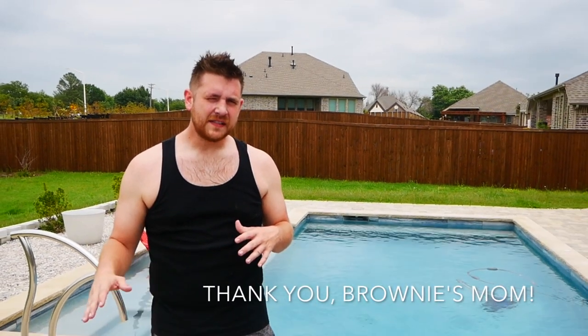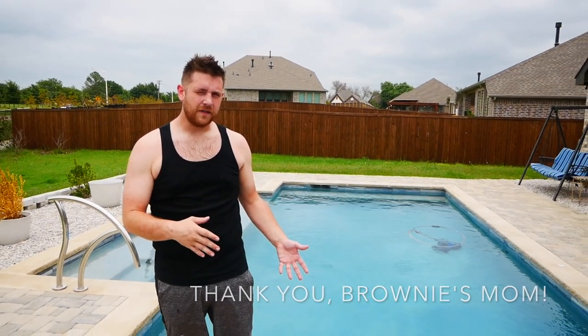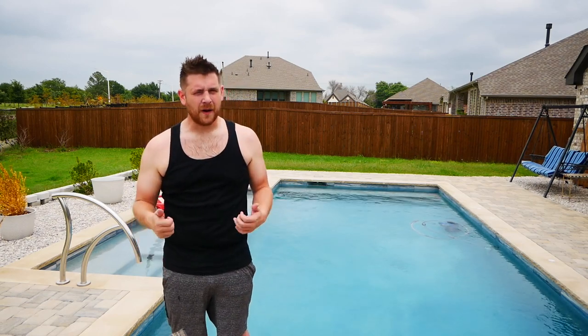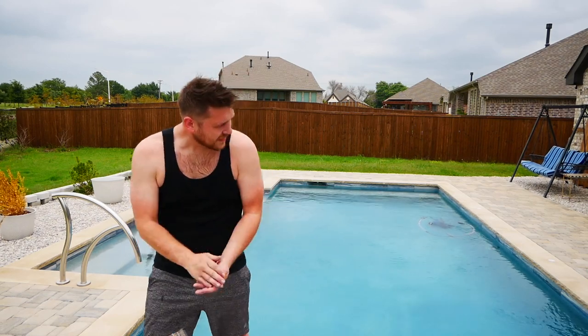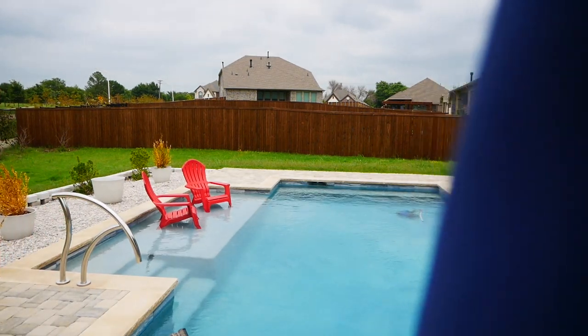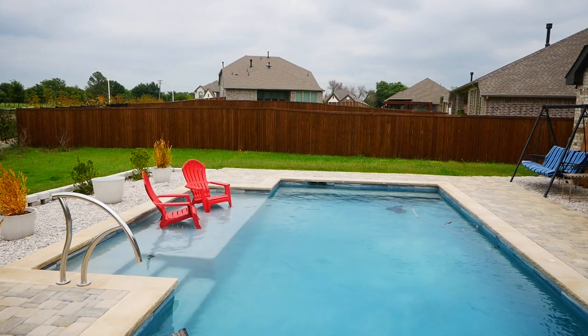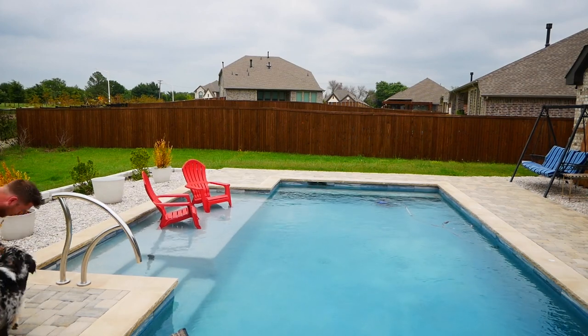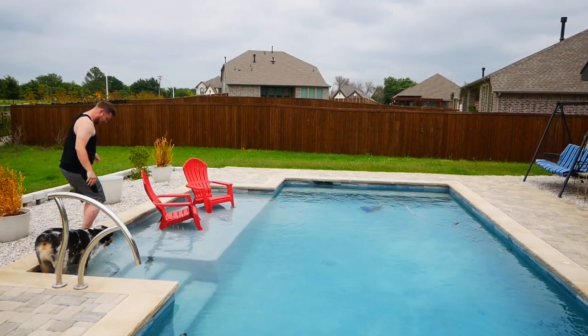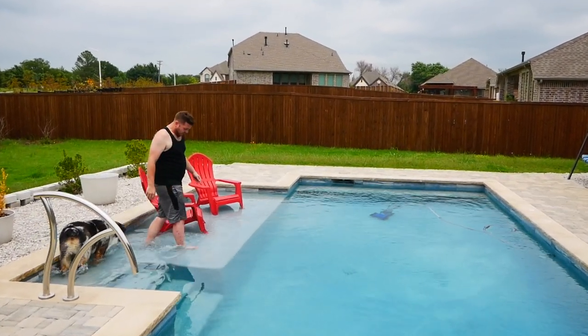Okay, we're at the pool. I was given this generous opportunity by Brownie's mom. You'll see him and maybe her in another video coming up. She has a great place for this, and Blue's already ready to get started. All right, Blue, let's go. There you go. Okay, take off your vest. Can you go swimming with me?